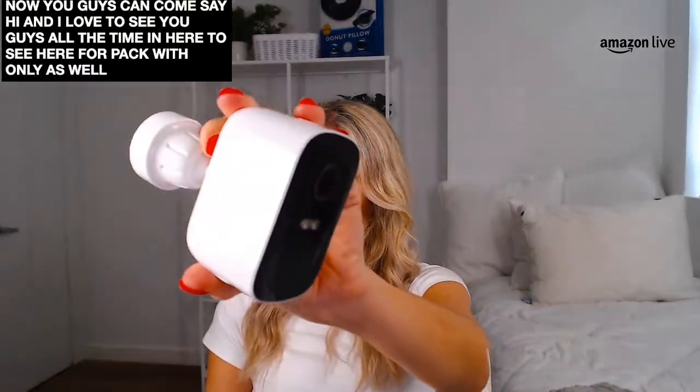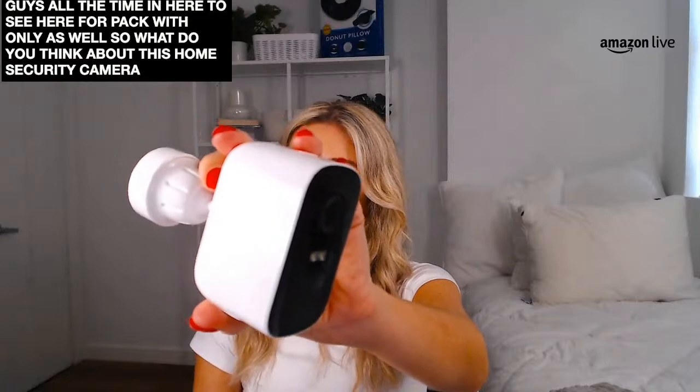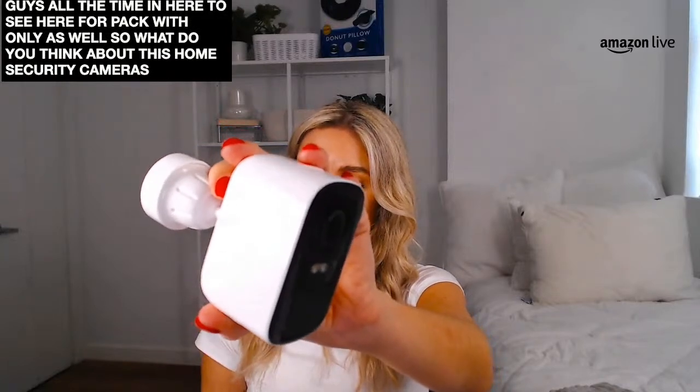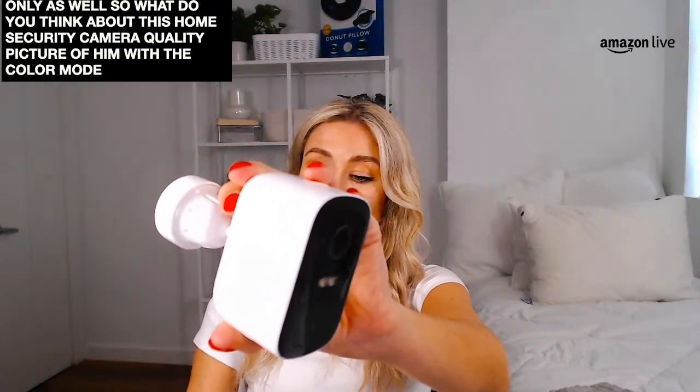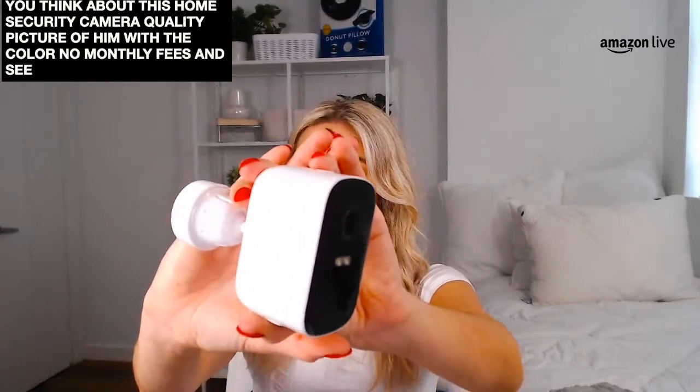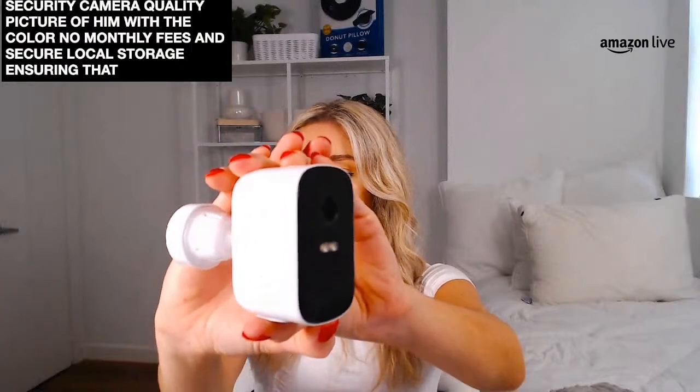We're talking Eufy Cam 2C here at Cookbook Divas. This one is the 4-pack with HomeKit as well. So what do you think about this? This is one of those home security cameras. It's going to give you that high quality picture with the color modes as well. You're going to be able to see it at night as well. There's no monthly fees and secure local storage, ensuring that your data is always covered.